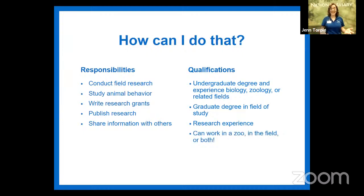And the great thing about this is that a conservation scientist can work in a zoo, in the field, or both. And all of that work is going to help us learn about animals and learn how we can best help them. Like the very special bird, the Mariana fruit dove. In this final behind the scenes video, we are going to learn a little bit about the Mariana fruit dove, how it became so endangered, and how the National Aviary's conservation scientists, zookeepers, and all of our staff here are working to help.